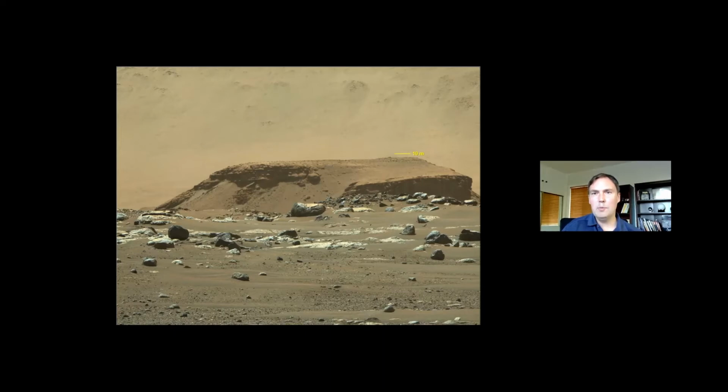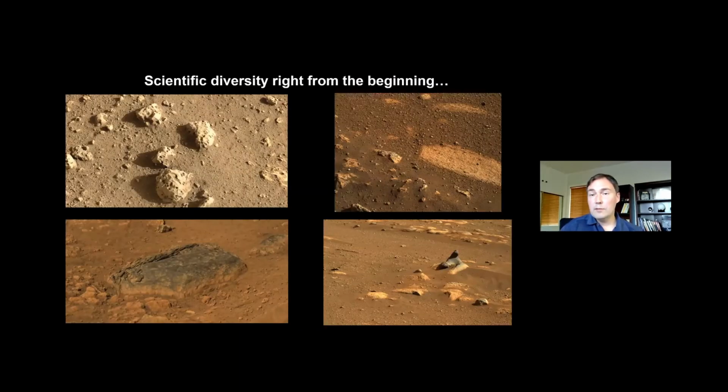And this is just an example of some of the great geologic diversity that we're seeing even from our own landing site. And speaking of diversity, here's a few examples. So you can see great variety in the types of rocks, even from just meters away from where we landed. So towards the top left, we see some rocks that clearly look like they have some holes in them.